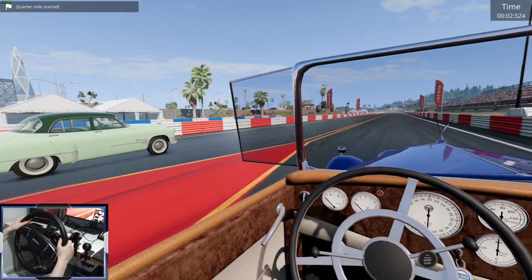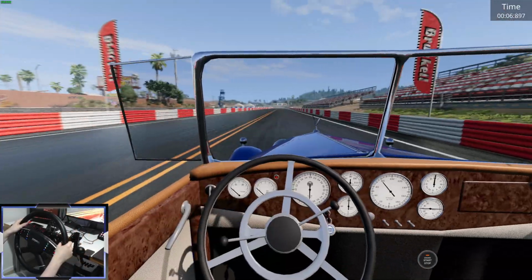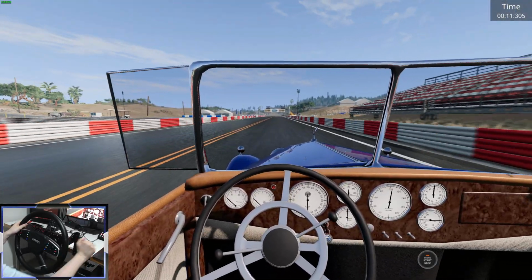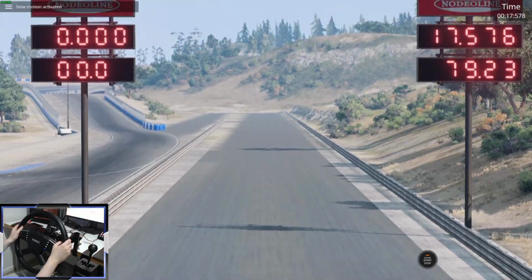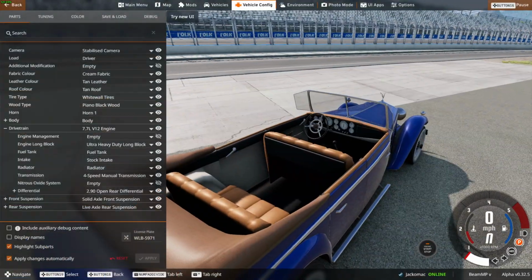Quarter mile started. So we are more powerful, but I think this is heavier. Oh, yes. Wow. We are beating a car that's 25 years newer. Oh, yes. This thing's quick. That was the quarter mile in 17 seconds. That's not terrible.